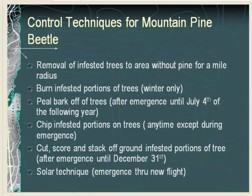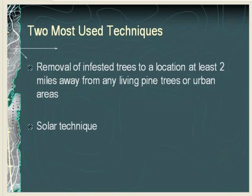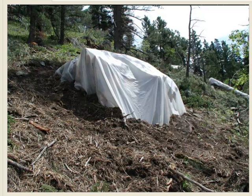And then we're going to get into these solar treatments a little more here in a second, and we'll explain that and take a look at them. So the two most common techniques that are used are removal of the infested tree 2 miles to the nearest living pine tree, or the solar technique, which we'll show you here in a second. So this is a better look at the solar technique. It's really common, and people that have been doing this for a long time have used this particular treatment option for many years, and they've had a lot of success with it.